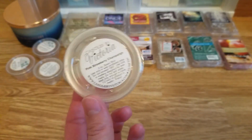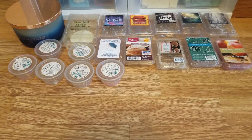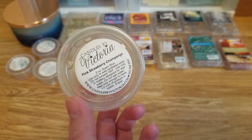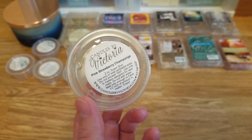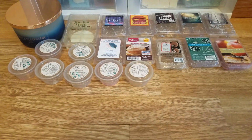Pink Strawberry Champagne. I melted this again. I think I melted this in the first half of the month. I had 2 of them. Very tart, champagne-y. I think it's supposed to be like pink sugar, strawberry, and champagne. I don't get pink sugar. I don't really get a strawberry unless it's a super tart strawberry. It's mostly a tart champagne scent. Not what I was expecting.